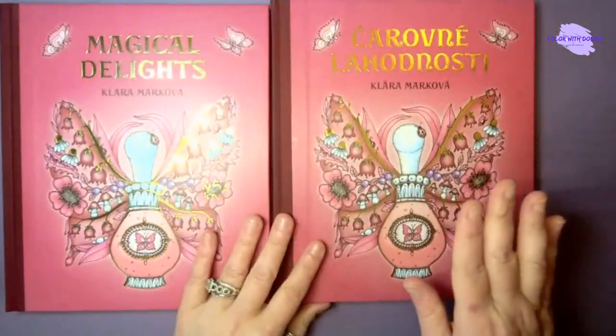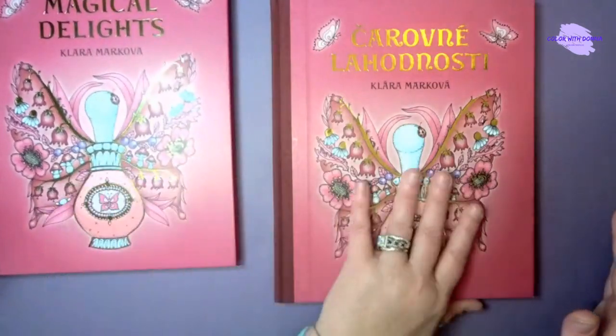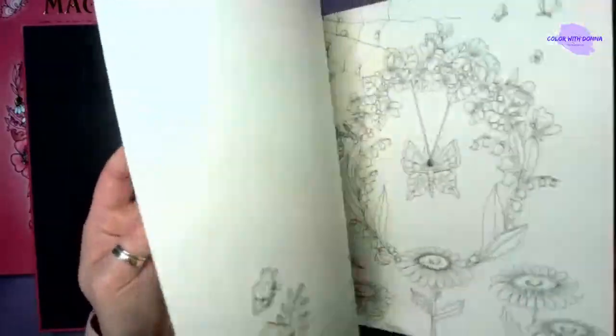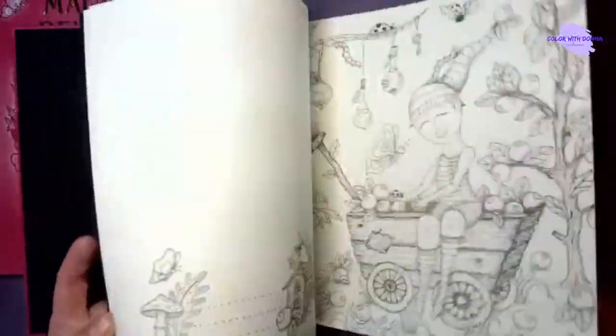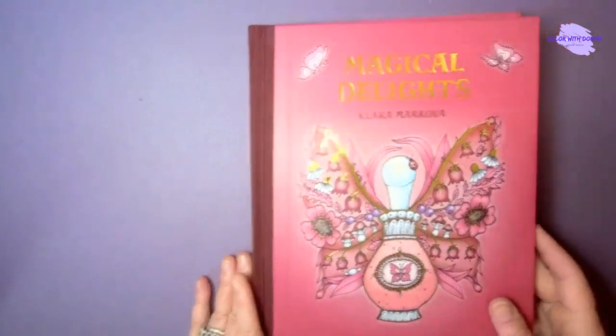And I completed that one in just marker. Right. See, this was the foreign version of Magical Delights. This is my new copy of Magical Delights. What I have colored in here is an all alcohol marker. That one. That one. And this will continue to be like an alcohol marker book. And then this one has not been colored in yet. And this will be for pencil and other mediums that doesn't bleed.